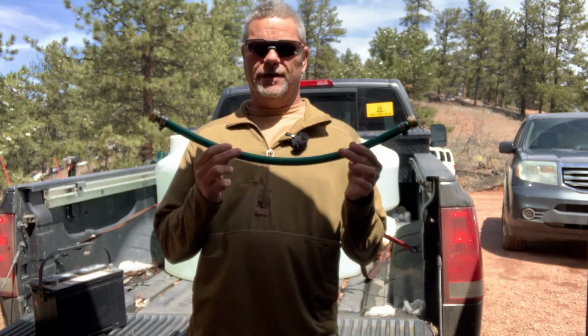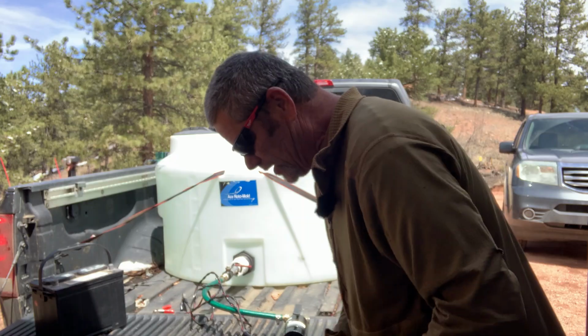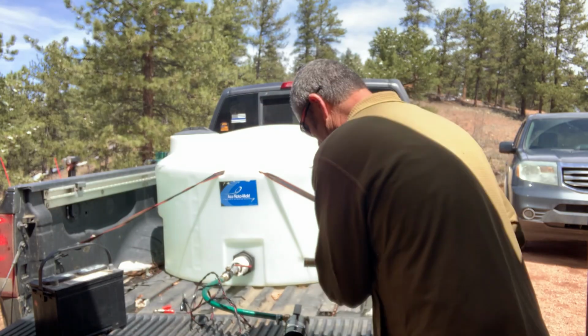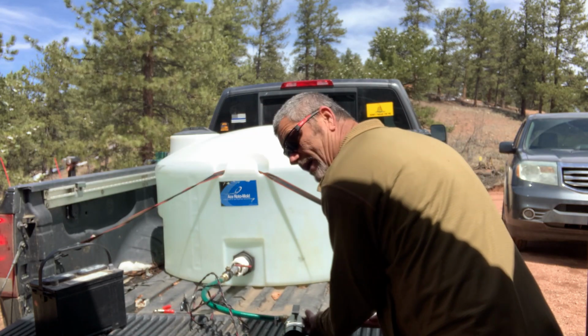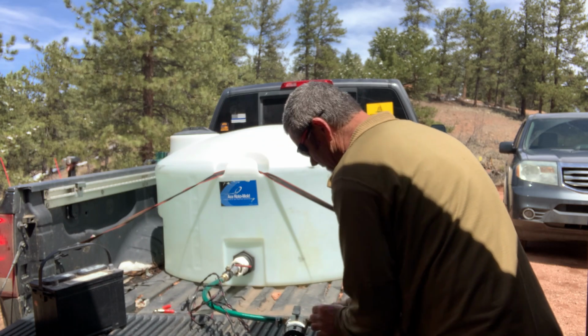So this is what I do twice a week. Battery, connection hose, 12-volt transfer pump, and a garden hose. I know there's much easier ways to do this, but one, I haven't had time or the money. So this is what I've been doing for 16 months.